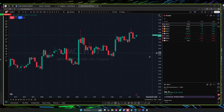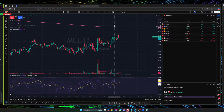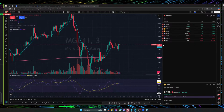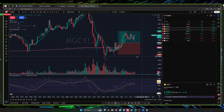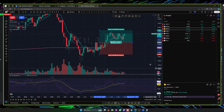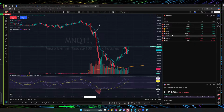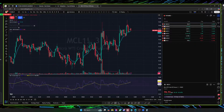All right, anything you guys are looking at here specifically? MCL, like I said, is still below that pink, so I can't get long. MGC got real close to filling. Let's see what that would have come within. I still don't think I would have gotten filled. Yeah, it would have missed me by like 3 ticks. MBT, yes. We're just getting this magnet pull back up, so this might be it for today.